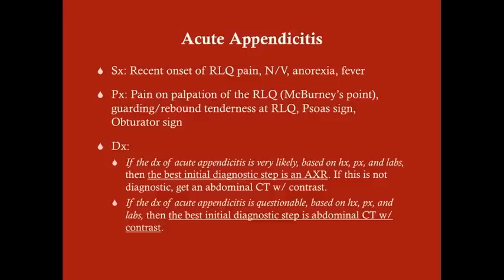Now I know, because I've seen it, and I think we've all seen it, that doctors in the ER, who are the typical doctors who have to deal with acute appendicitis, just go straight to a CT. And there is reason behind that. Abdominal x-ray, only about 10% are diagnostic. But that's not best practice. It's really lazy practice. And I don't like lazy practice, and neither does the USMLE.